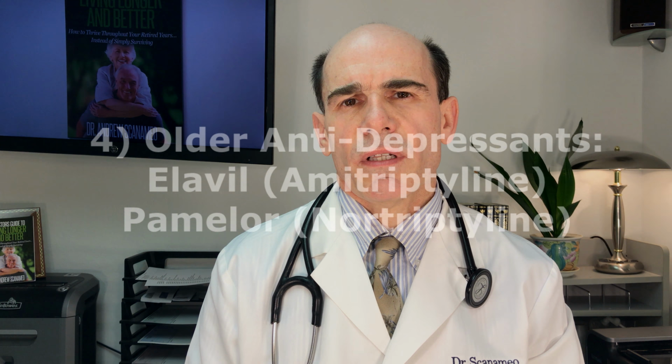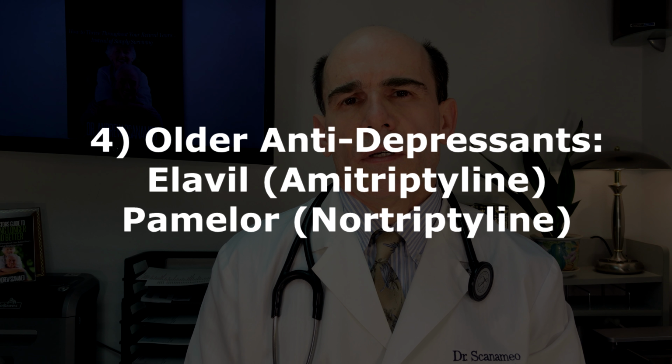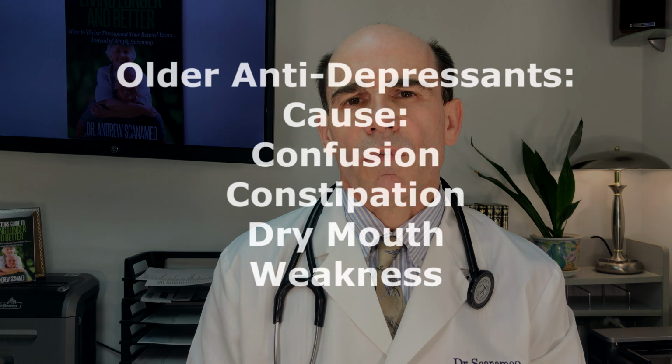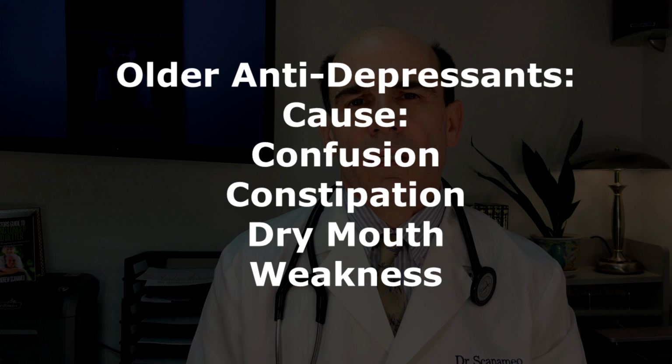The 4th medication class associated with falls are the older antidepressants. In general, antidepressants are associated with falls. The older ones are worse, like Elavil and Pamelor. These have a lot of side effects. They cause confusion, constipation, dry mouth, weakness, and have been associated with an increased risk of falls.